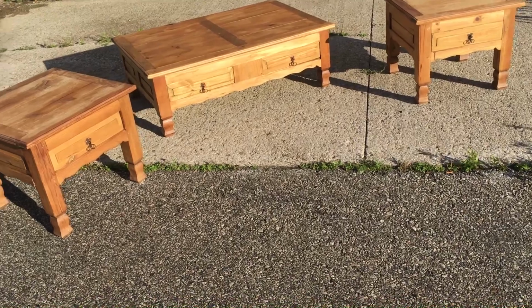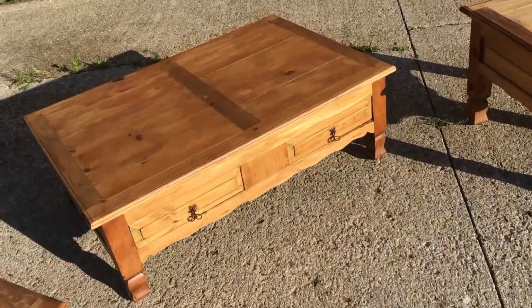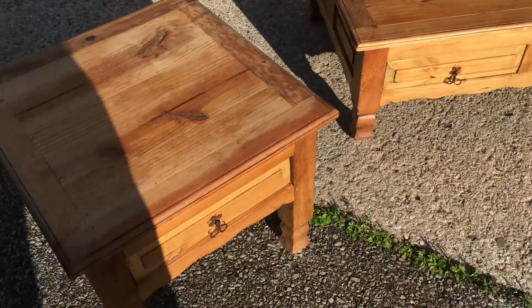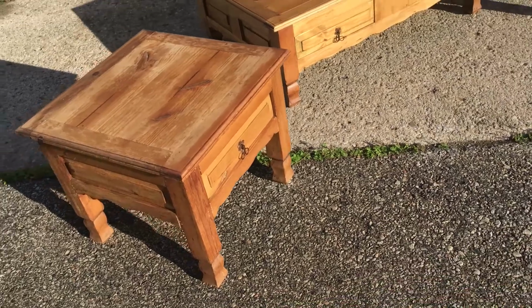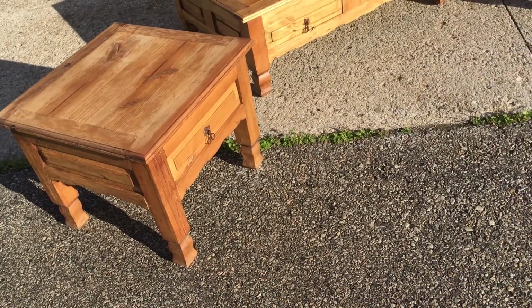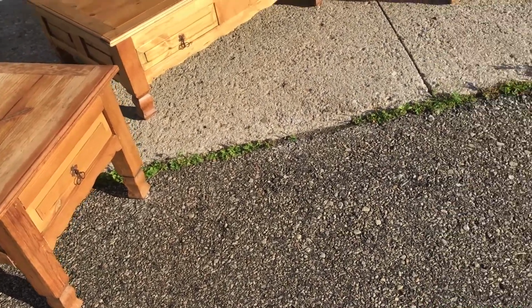The coffee table measures 32 inches deep, that's the front to back, 48 wide and 16 high. The side tables are 24 squared, that's 24 deep and wide, and they are 20 inches high. A little taller, again, because you put your lamp, put your books, put your snacks. You know what I'm talking about. All of the tables feature a central drawer.